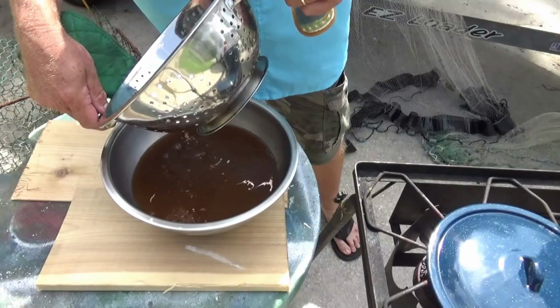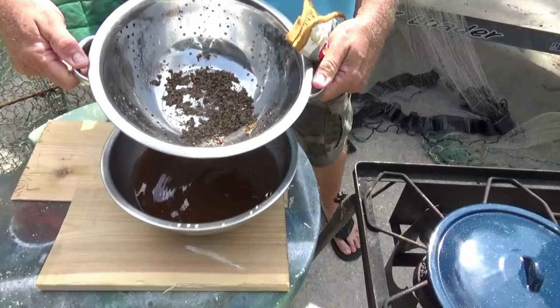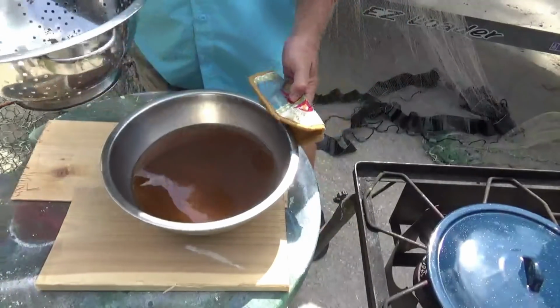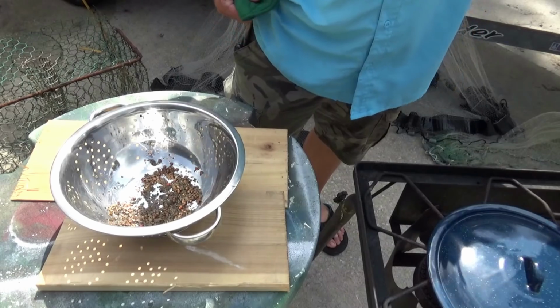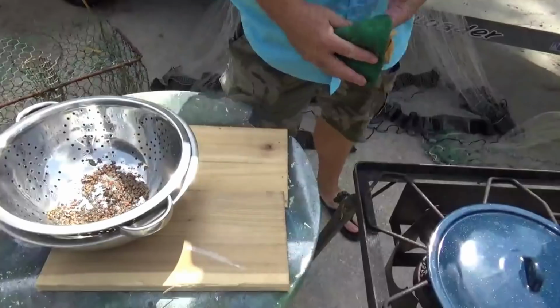And we'll get all that goodie out of there, and that's what we're left with in the bottom. So this I'm going to get rid of, and then we're going to put this right back in our pot. And we're going to get that going back on the fire.